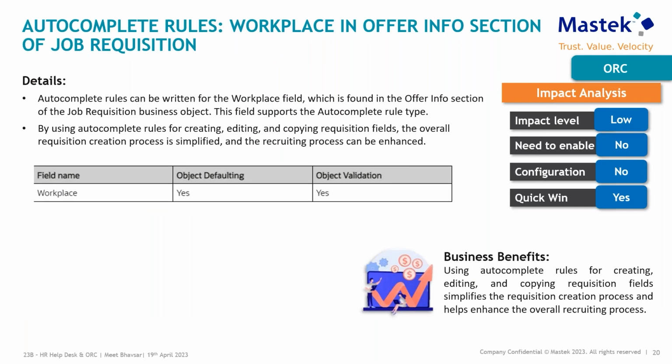Again, an extension to the workplace field that we have is support for autocomplete rules. So as you might be aware, we have autocomplete rules that we can write in Oracle, which help in defaulting values in a particular field, and help in doing some simple and complex validations whilst you're on the job requisition form or any other form on the newsfeed UX pages that we have. So talking about that, Oracle has extended the option of using the workplace field for object defaulting as well as object validation as part of the autocomplete rules.